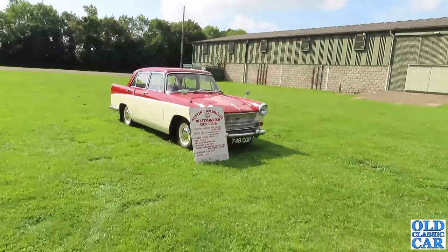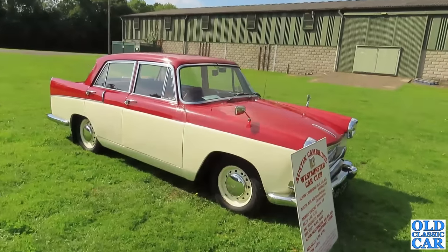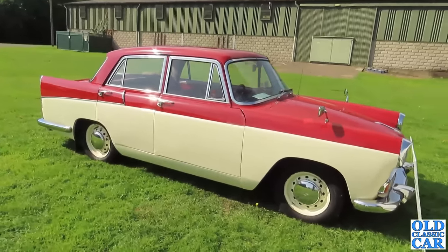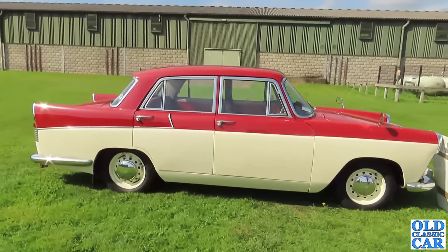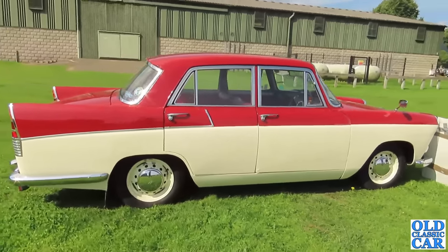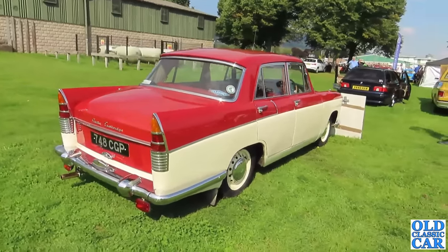And here, look at this wonderful A55 Cambridge Mark II. Now, what are those wheels off? Are they off an MG, the earlier ZA or ZB Magnette? They look a bit like an MGTD, don't they? But no, I'm not quite sure what those wheels are off.